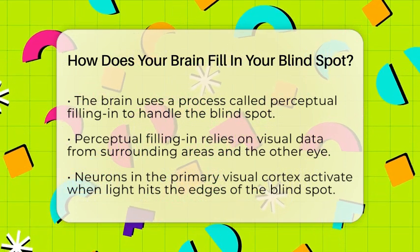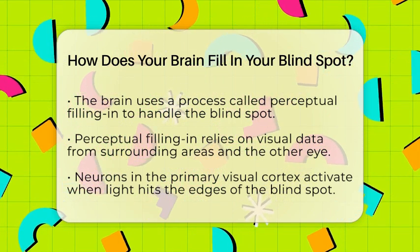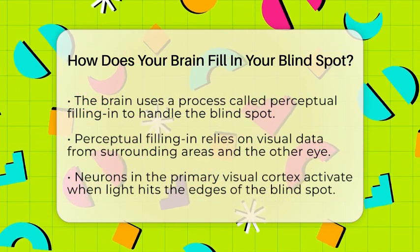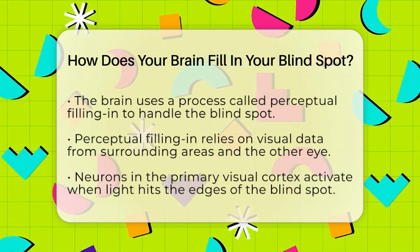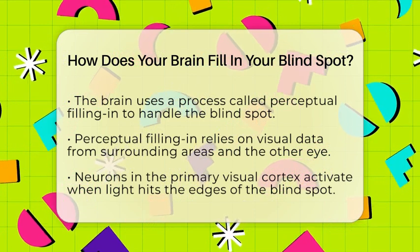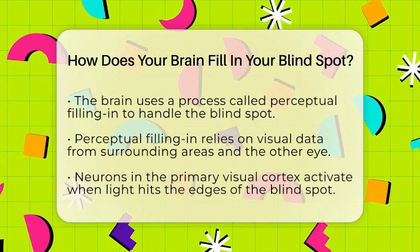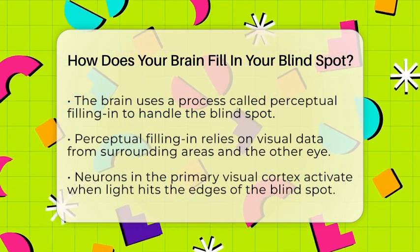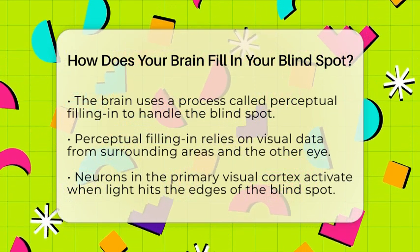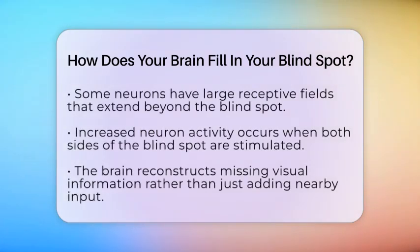When light hits the edges of the blind spot, neurons in the primary visual cortex become active. Some of these neurons have large receptive fields that extend beyond the blind spot. This means they can pick up information from nearby areas and help to fill in the missing parts. When both sides of the blind spot are stimulated at the same time, these neurons show increased activity. This suggests that the brain is actively reconstructing what's missing rather than just passively receiving signals.